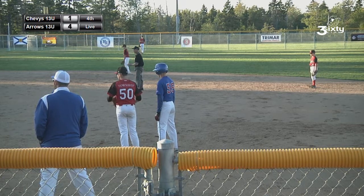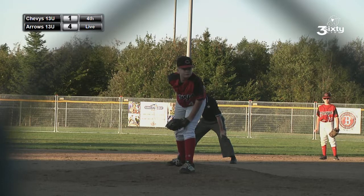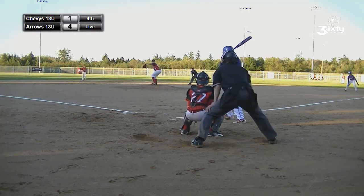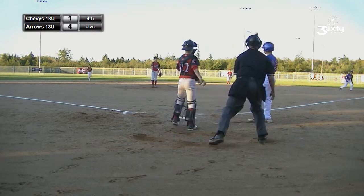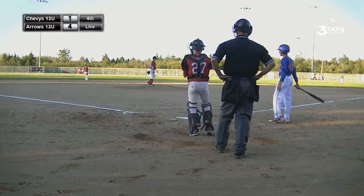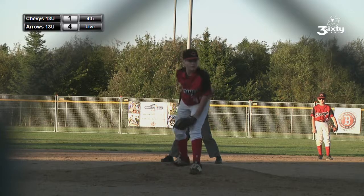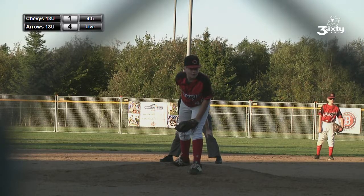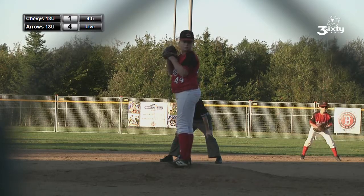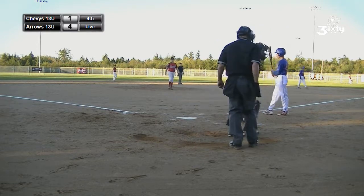4-1 the scoreline in favor of the Dartmouth Arrows here, the host team at this tournament, and as they have proven throughout this tournament, they walked in through the front door and they show that they are one of the strongest 13U teams in Atlantic Canada. Count 1-1 now on Sanchez. That one fouled off and the count goes to 1-2.